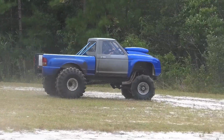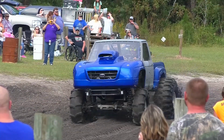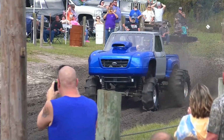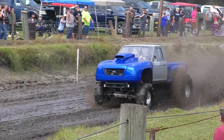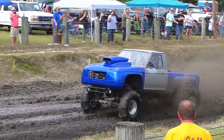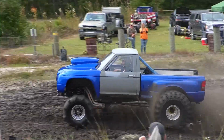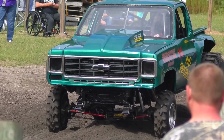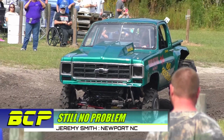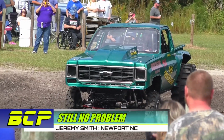I know we'll have some runs faster than that, but not bad as he stays up on top of some very sandy mud. We're down here near the Outer Banks. You can tell, getting that beach sand mixed in with the muck down the bottom of that pit. It gets very deep. It may not look like it yet, but when we get to some of the slower classes, you'll see.